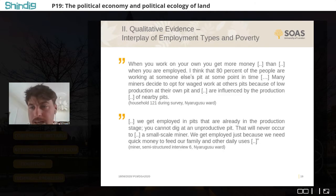First, on the interplay of employment and poverty. One household responded, when you work on your own, you get more money. I think 80% of the people are working at someone else's pit, so they are wage employed. This is mainly because of low production at their own pits. So they switch. It's a very fluid understanding of employment. They switch back and forth. Another respondent adds, you cannot dig at an unproductive pit. So you get employed even though it's not socially desirable because you need the quick money to feed your family, basically.